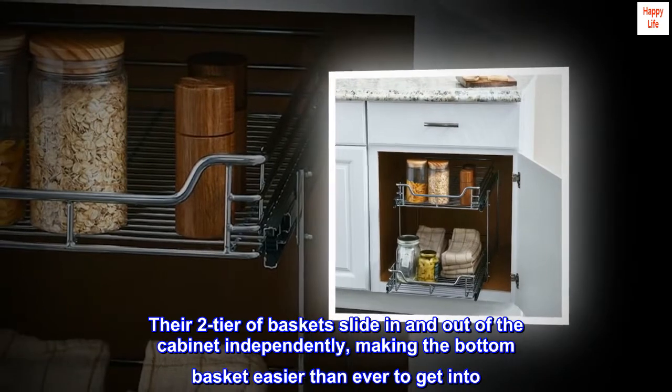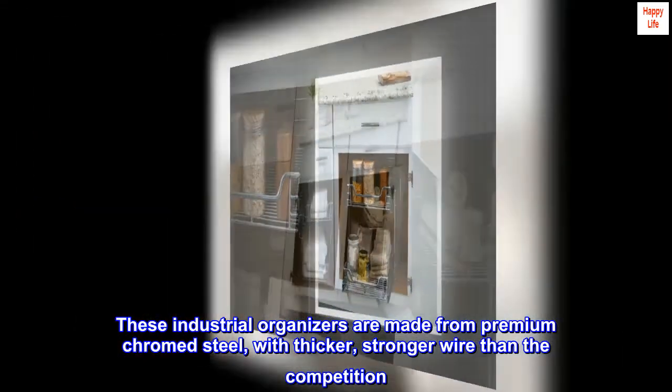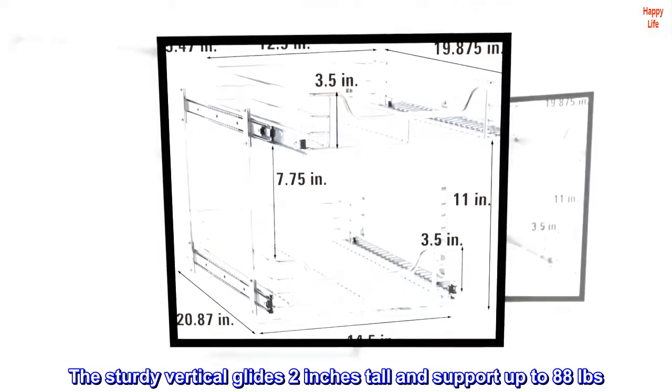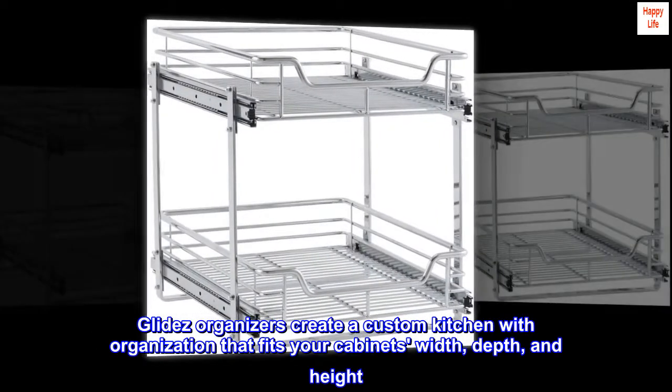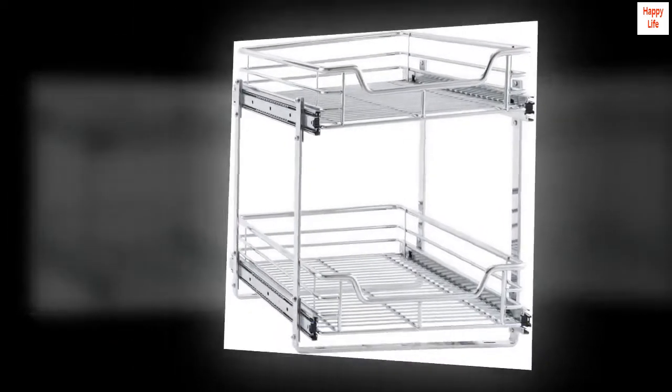get into. These industrial organizers are made from premium chromed steel, with thicker, stronger wire than the competition. The sturdy vertical Glidez are 2 inches tall and support up to 88 pounds. Glidez organizers create a custom kitchen with organization that fits your cabinet's width, depth, and height.